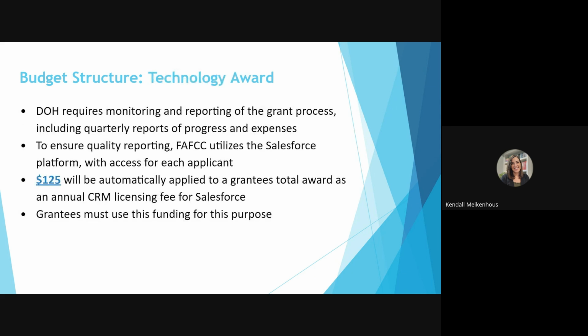And finally, we have the technology award. So FAFCC is required by the Department of Health to monitor and report on the grant process throughout the cycle. And to assist with that, we utilize the Salesforce platform, where each grantee is given an access, a login account. And to help cover the cost of Salesforce, this $125 amount will be applied to each grantee's total award as a CRM licensing fee. And this amount must be used for this purpose.